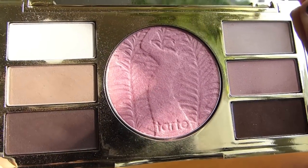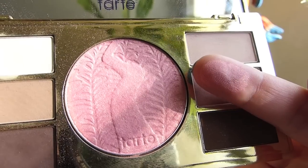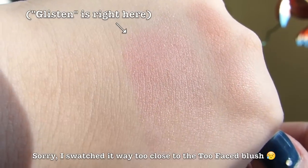Now in this light, you're like, whatever. Oh, don't worry. Once you see it close up, you will understand. This is your stereotypical peachy pink, and it's got a gold sheen running through it. That's about it, but oh my gosh, is it pretty.